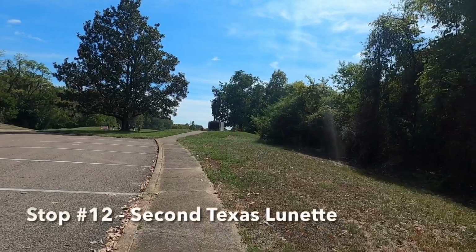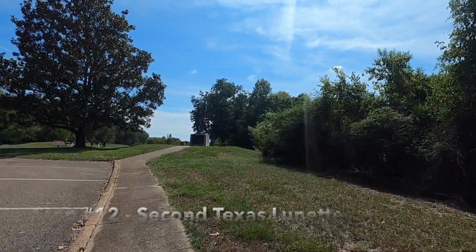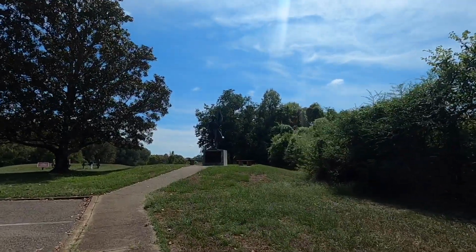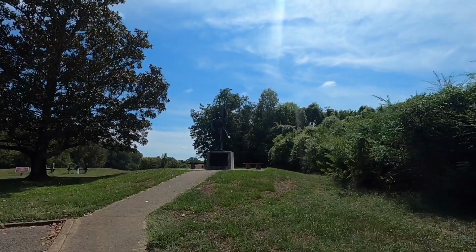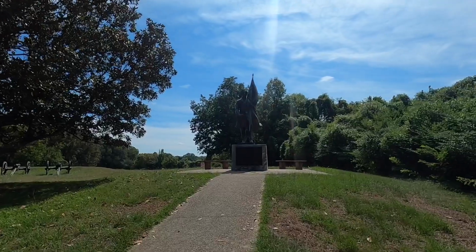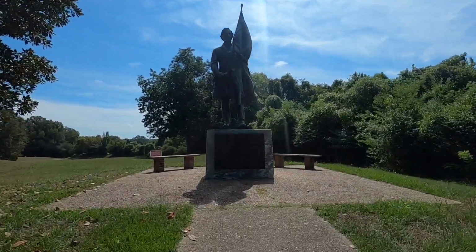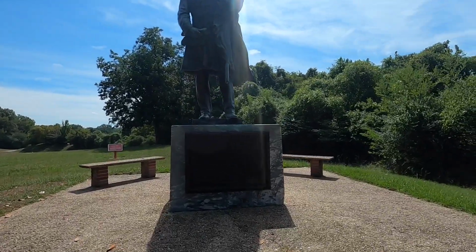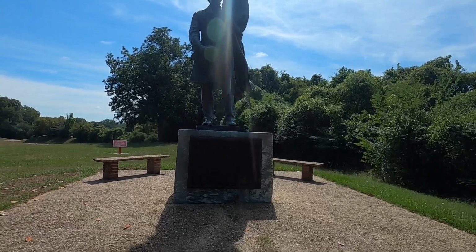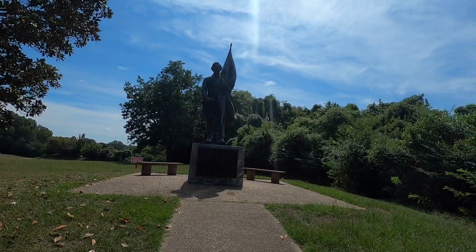Okay, this is stop number 12 on the tour. This is called a Texas Lunette. And this is where the Texans beat the heck out of the Union Army when they attacked up this hill. There's a monument here of somebody. Let's see. It's hard to read because the sun is not in my direction. Oh, this is Jefferson Davis. President Jefferson Davis. That's who this is.